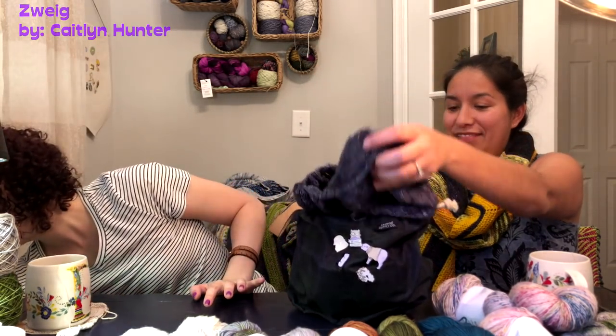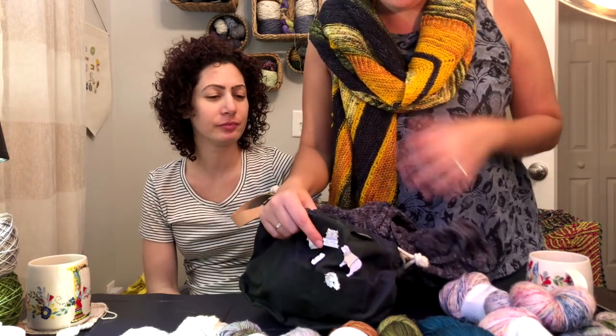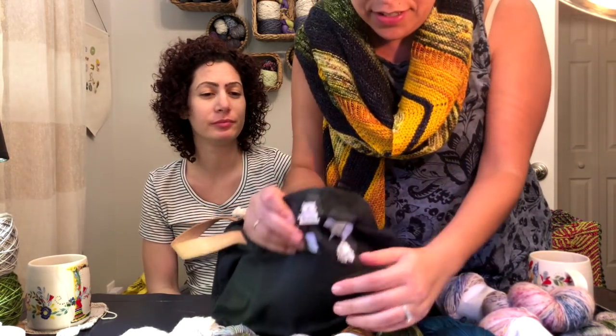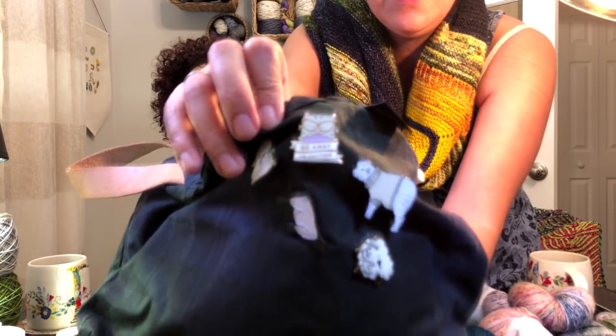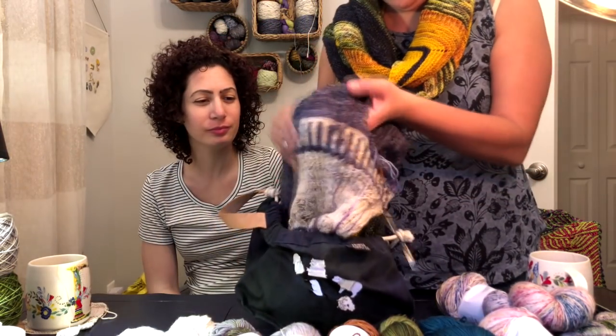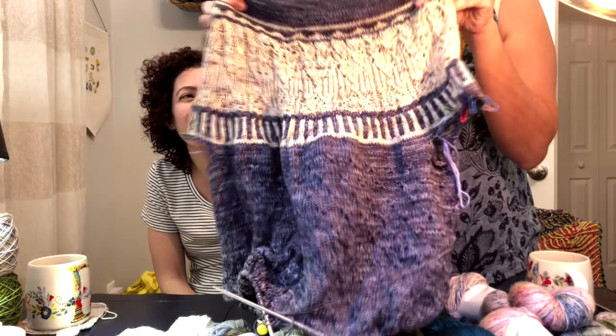Of course. Let me show you the pin I got for my last project. The one that I'm wearing that we'll talk about in a minute. Oopsie. I won this pin. I don't know what I'm gonna get for the Zweig, but it's a surprise! You're so close! I know, right?